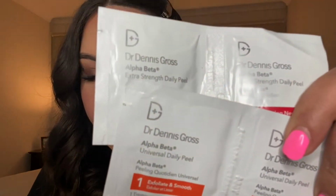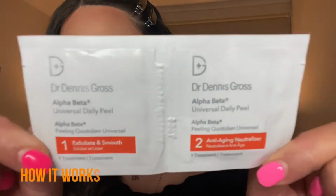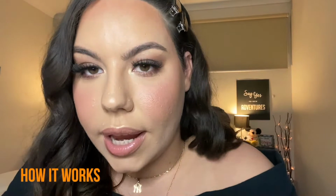So no percentages. He also believes that a sprinkle of a lot of ingredients will help the efficacy. Fun fact, this was one of his very first products he's ever made. So that's pretty cool, knowing that they're still around, they still work, they still do their thing. Okay, so Dr. Dennis Gross peel pads. What are they? How do they work?